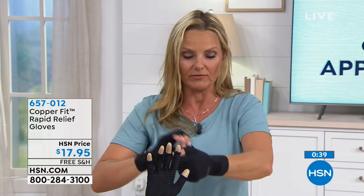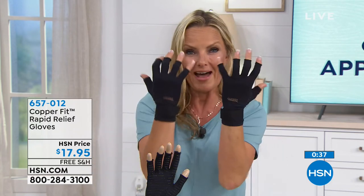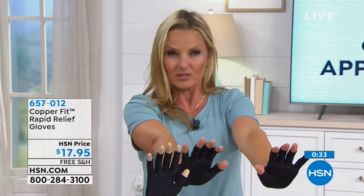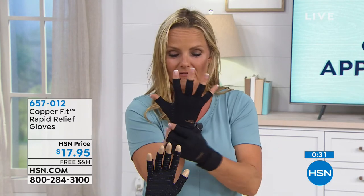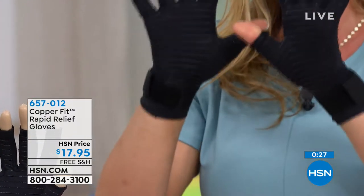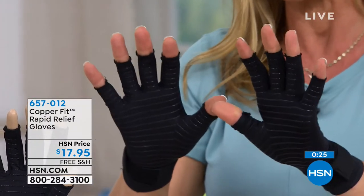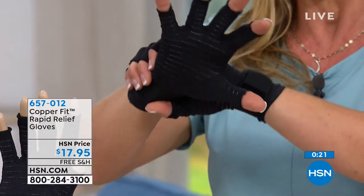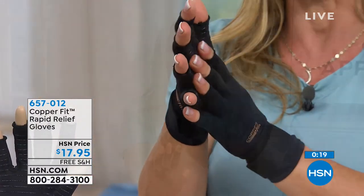It's adjustable. It's fully formatted to how best you feel. So my wrists do ache doing yoga. What I found is this definitely gives me the support, but they're super, super thin. If you have work gloves, for example, you can wear your CopperFit rapid relief gloves underneath your work gloves.